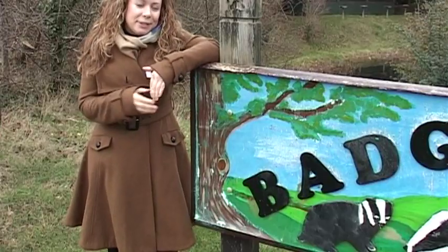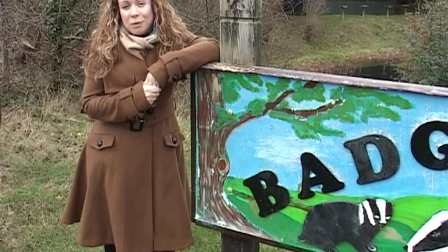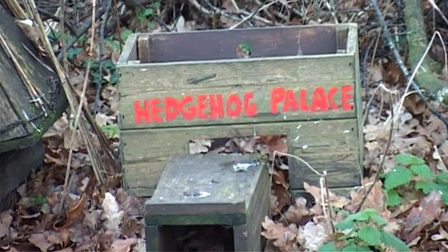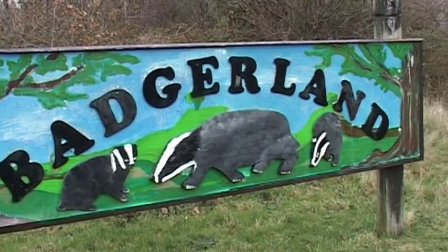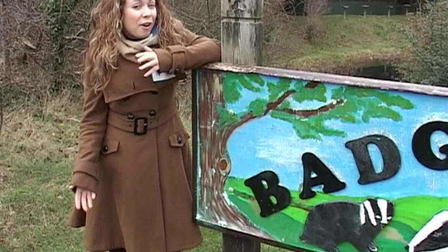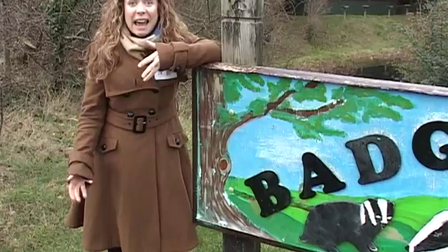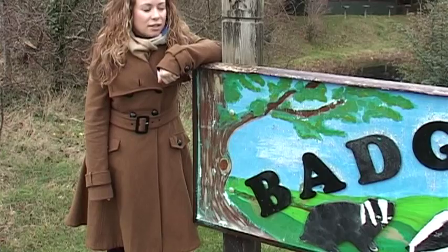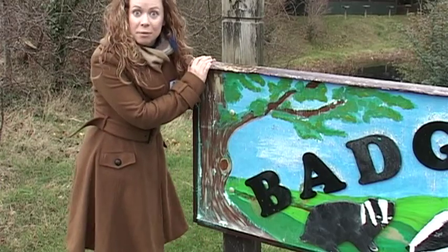One of the most important things that the people here at Stubbington want the children to learn is about its wildlife. And as you can see from the sign, the badger is one of the most popular animals seen here at Stubbington. The children will learn about its environment, how it lives, how it eats and how it sleeps. And if they're lucky, they might even spot one. So, come on, let's go and see if we can see one for ourselves.